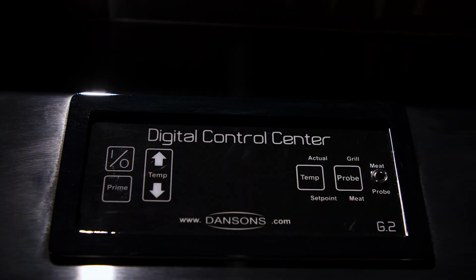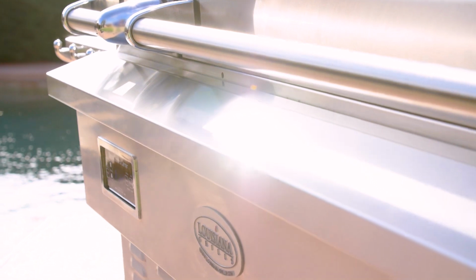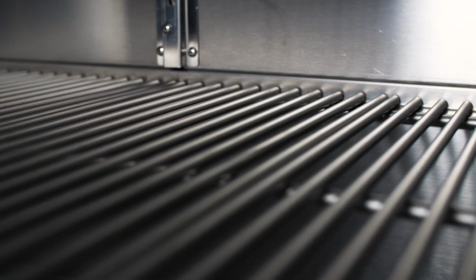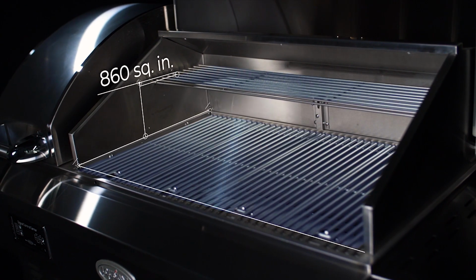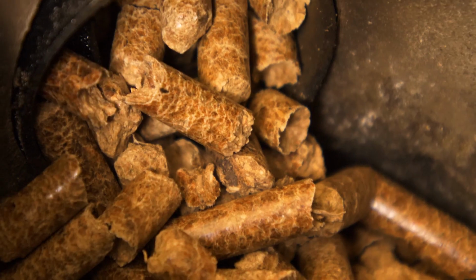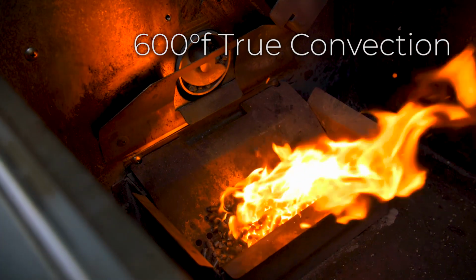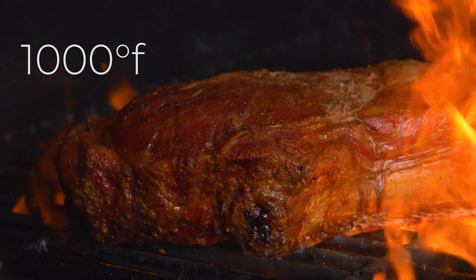What makes this machine the most versatile cooking appliance ever built is nothing mechanical. It's not the stainless steel double wall construction built for superior heat retention. The 2 shelves of 304 stainless steel grates for an enormous cooking surface. It isn't that it's fueled with the no chemical, no additive, 100% all natural wood pellets we've always used to reach an astonishing 600 degrees of even cooking, or the one-of-a-kind sliding flame broiler.